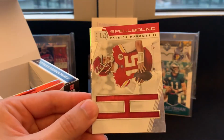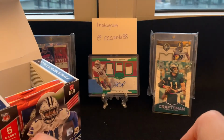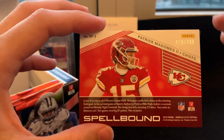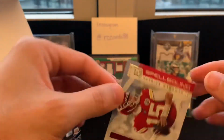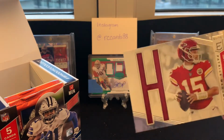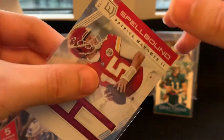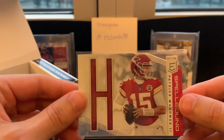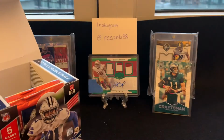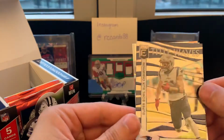Luke Kuechly, oh, this is nice. Patrick Mahomes Spellbound, so we got the letter H here, and that is numbered out of 299, so that'll be fun for somebody who's collecting the last name. That's something I have not yet done. I don't know if he's one of the guys that I truly enjoy from a PC perspective, but it might be cool to give Mahomes a try and see if we can get that.